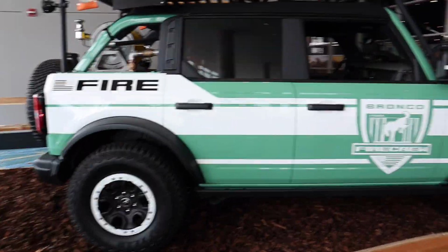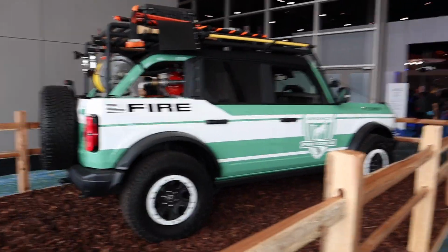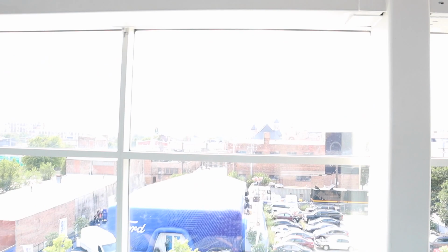Here's a look at a little bit of a custom one. I guess they've done a lot of stuff to it. But I cannot wait for my Bronco to come. Also, we take a look outside. We got the Chicago skyline. Well, not really, but kind of.